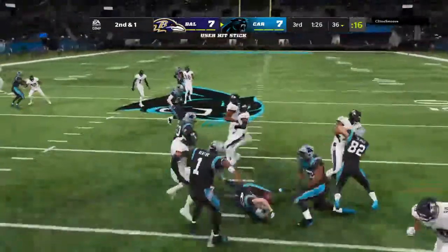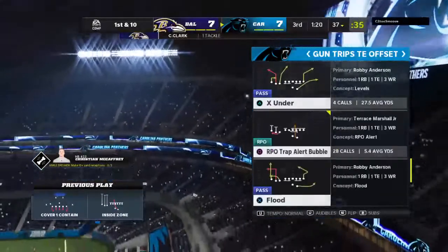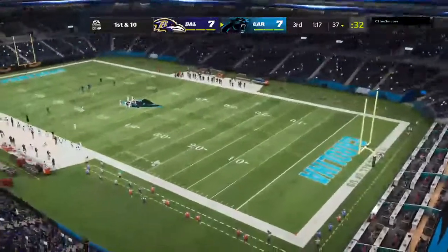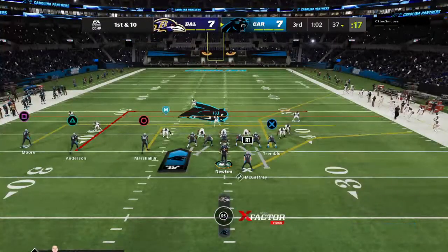Shotgun handoff now to McCaffrey, and he'll be brought down right around the 37. 2 yards, good enough for a first. I'd say they've got to find a way to get him going. He's such a big part of their offense. I wonder if they might throw it a little and come back to the run. Anything, because you're right. He's pretty much been completely neutralized.